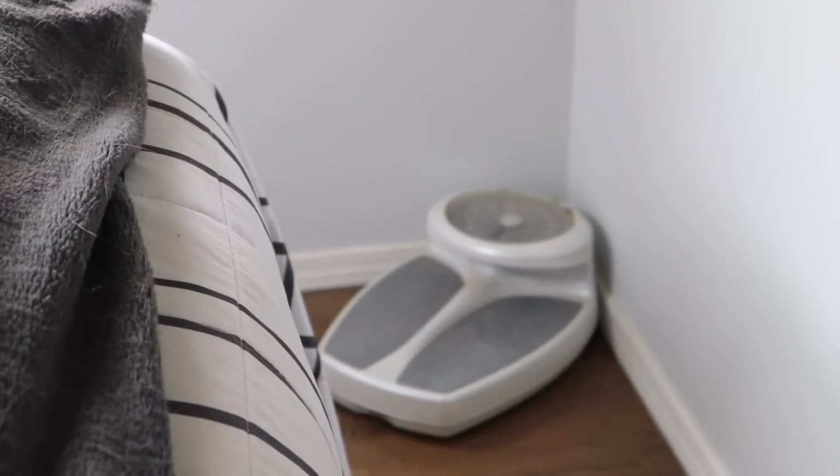Why do you have this right here? Because I weigh myself.